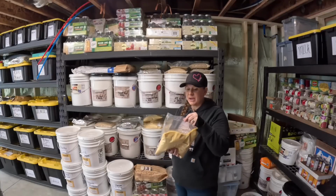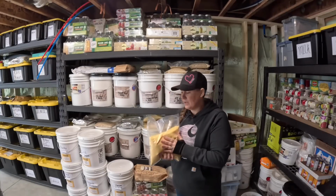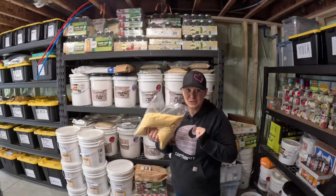So check your bags. I'm just going to redo this because I have polenta upstairs that we're already working through. There you go. Here are some pitfalls in food storage.